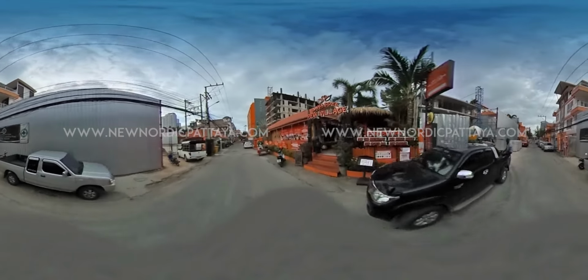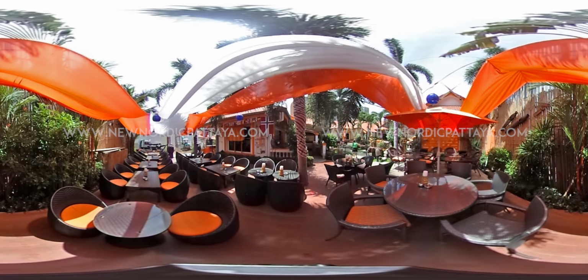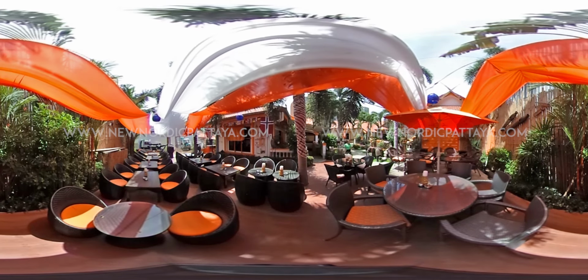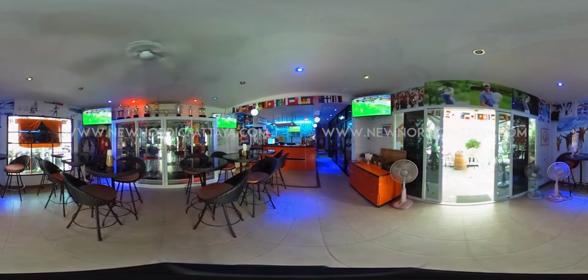Here is the pub, bar and entertainment area. As you walk in, you will see a wonderful open Thai restaurant, where we have Thai dance shows and other entertainments too. As we come through to the left, you will see an air-conditioned sports bar, which is extremely popular when the football is on.